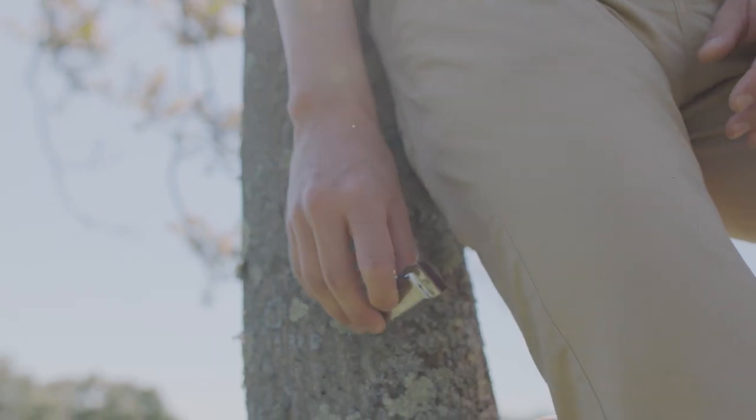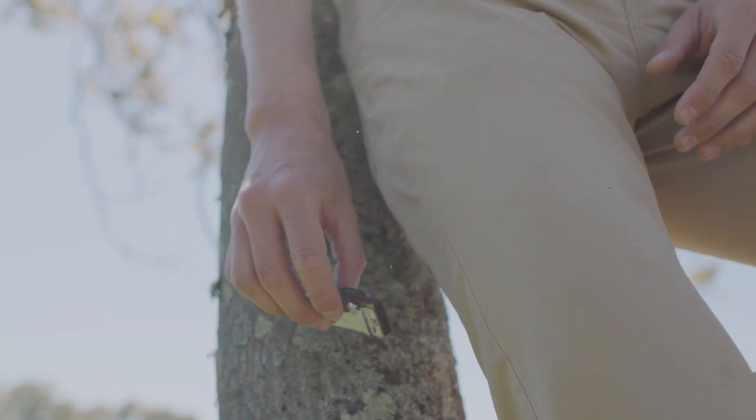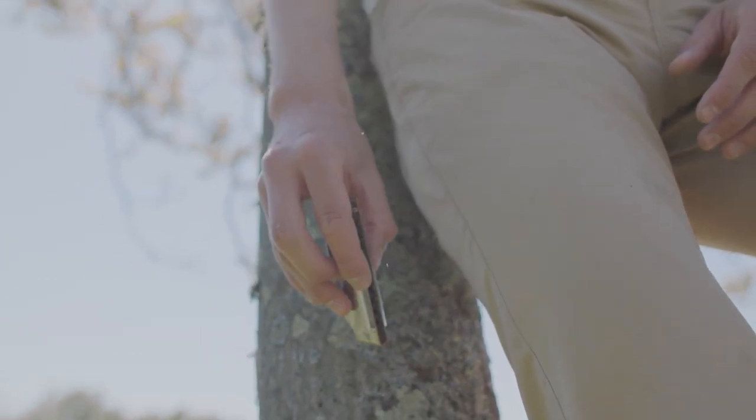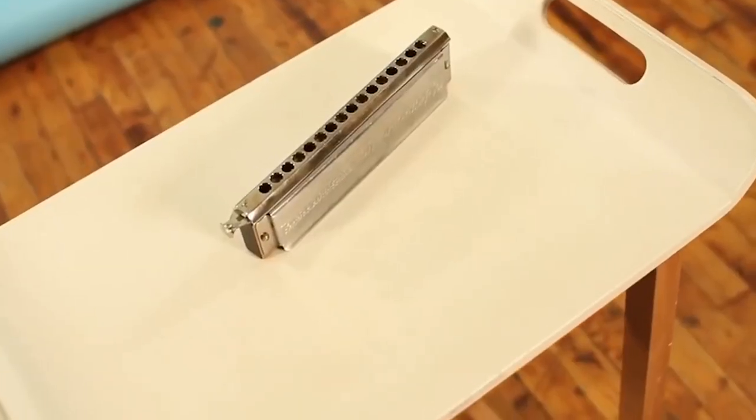Choose the best harmonica to begin your music playing career. These small instruments are some of the easiest to pick up and learn to play. Although they are particularly associated with blues and bluegrass music, the harmonica can enhance any genre.